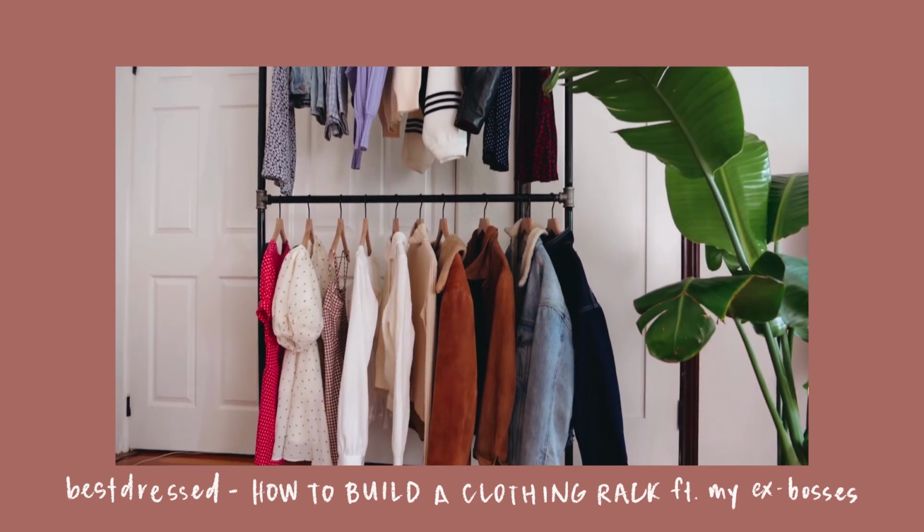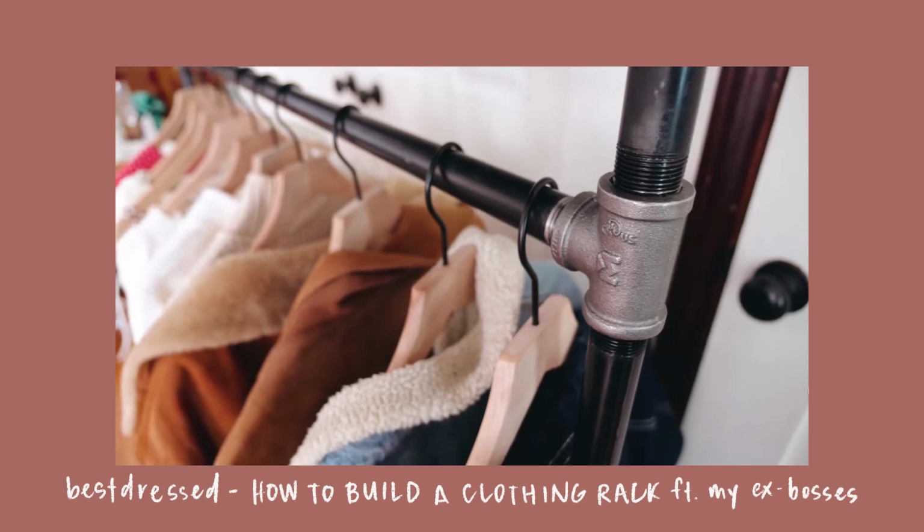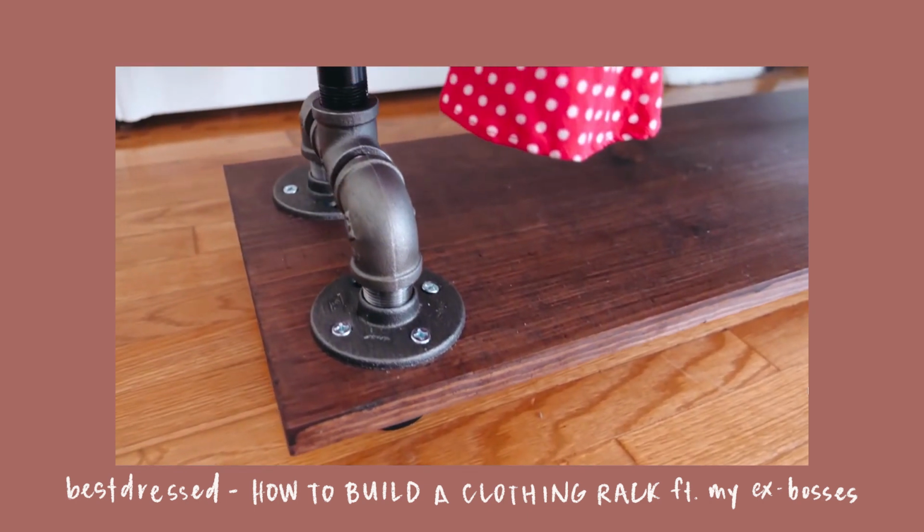I also looked online on Amazon, tried to look at different products, but I couldn't find something that matched exactly what I wanted. I thought about how Best Dressed made a clothing rack from wood and metal pipes, and I thought that that's something that I could potentially make. So I looked on Pinterest for ideas of plant stands that use similar materials, and that's when I decided that we were going to make this thing.